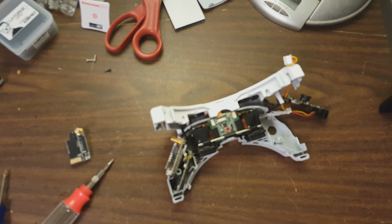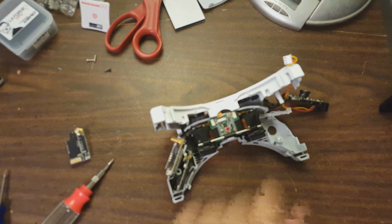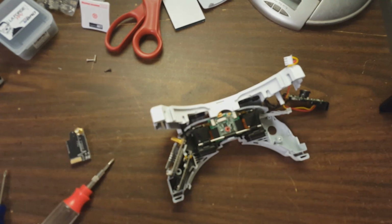Yeah, the diversity module can short against this board if you don't have any tape. It's just a precaution. The best thing to do is to put some liquid electrical tape on, but I don't have any. As for the tape right here, it's because I'm waiting for my hot glue gun to heat up, but the hot glue gun is hot.